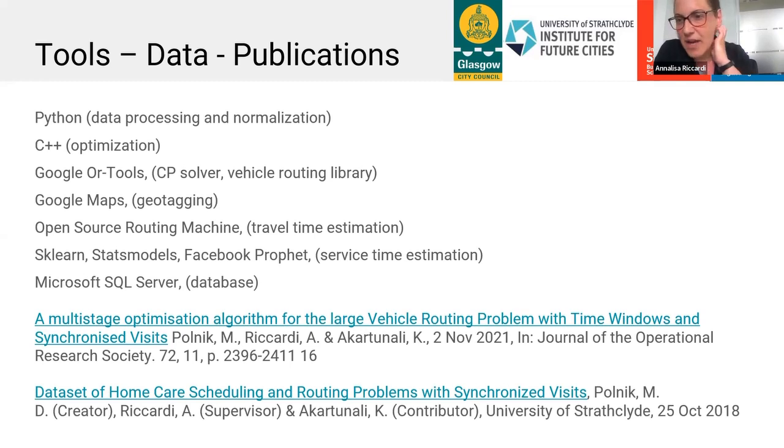And since we are a university, we are also interested in publishing the results. We managed last year to get a paper accepted in the Journal of the Operational Research Society. That is linked here. You can find it also on our profile at the university, and it explains all the nitty-gritty of the mathematical approach to solve the problem that I left out from this presentation.